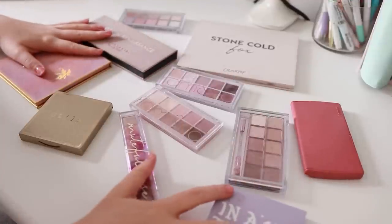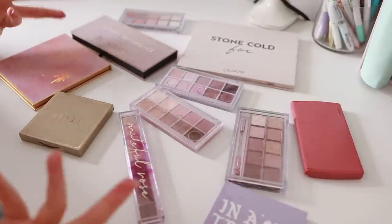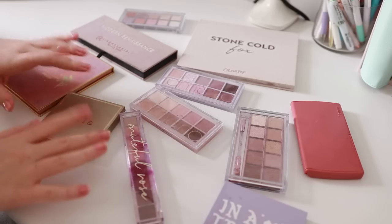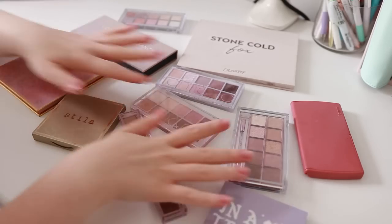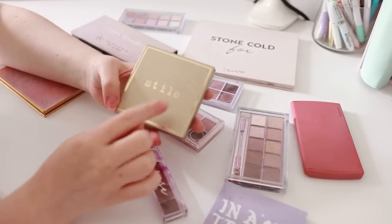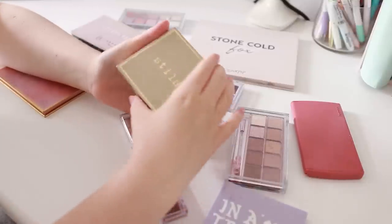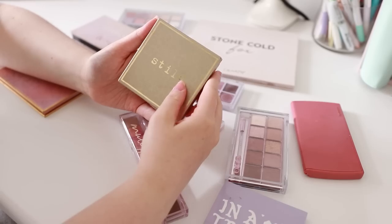Okie dokie, so here we have all of our eyeshadow palettes that are bigger than a quad. I consider mini eyeshadow palettes to be a little bit different from our bigger guys. And as you can see, some of these are smaller than others. This one I didn't see initially because it was in that little box with my special makeup, but this is from Stila.